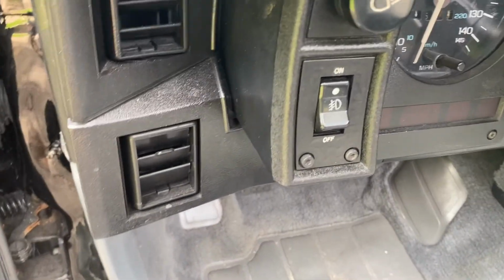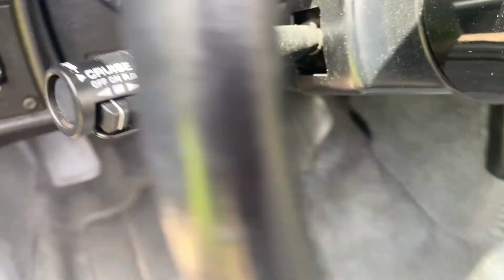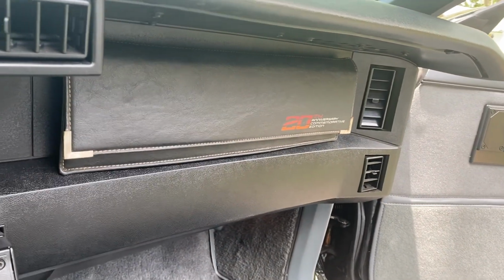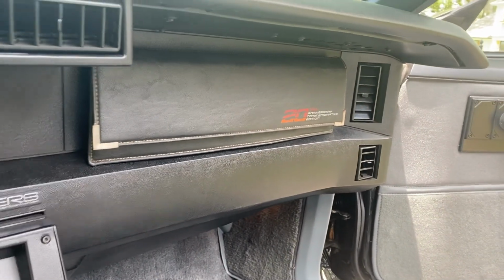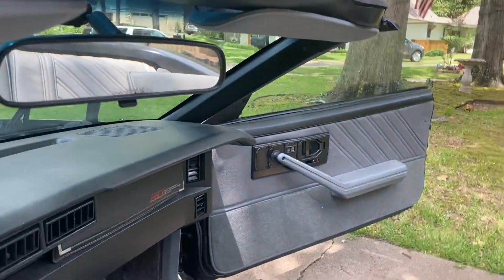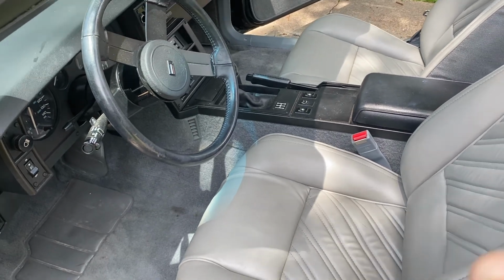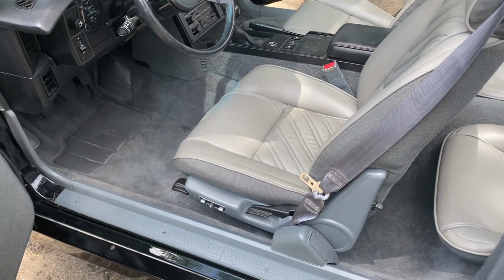Fog lamp switch. Graphics are nice and bright and clear. In fact, all the graphics, even on the turn signal lever, are bright and clear. Everything's in great shape in this interior. There's your original map pocket. Those are usually always pretty ratty and rusty and crappy looking on the corners. New sun visors, those are reproductions. Oh, power seat. I do not have the keys in the car, but you just have to trust me. The power seat works in all directions, works perfectly fine.